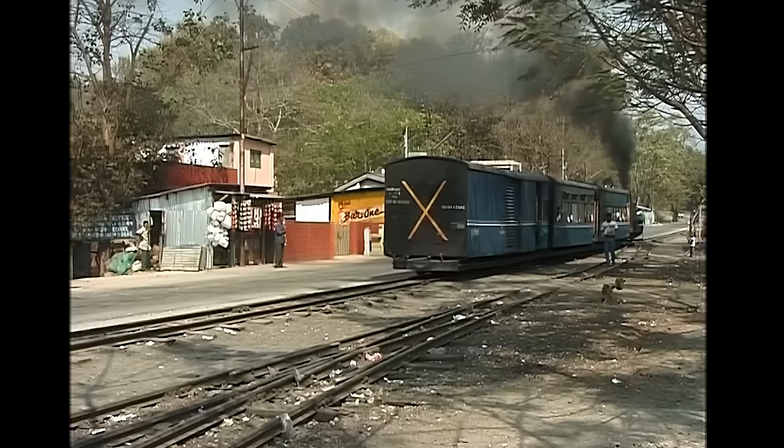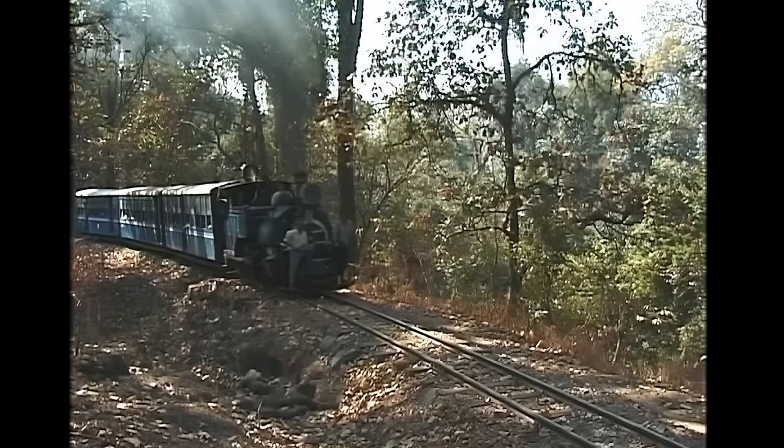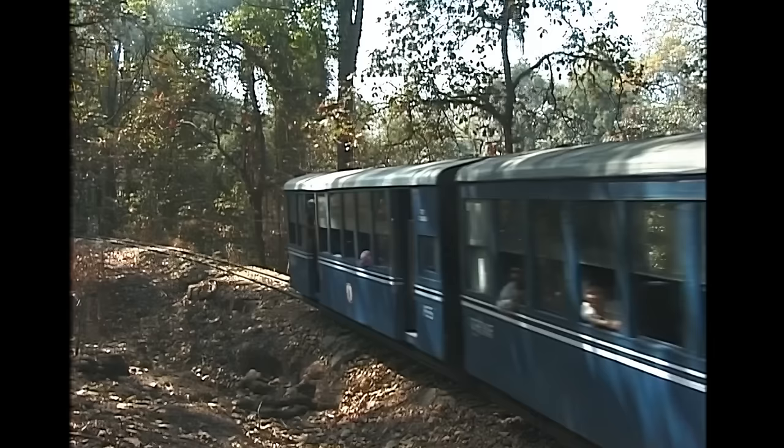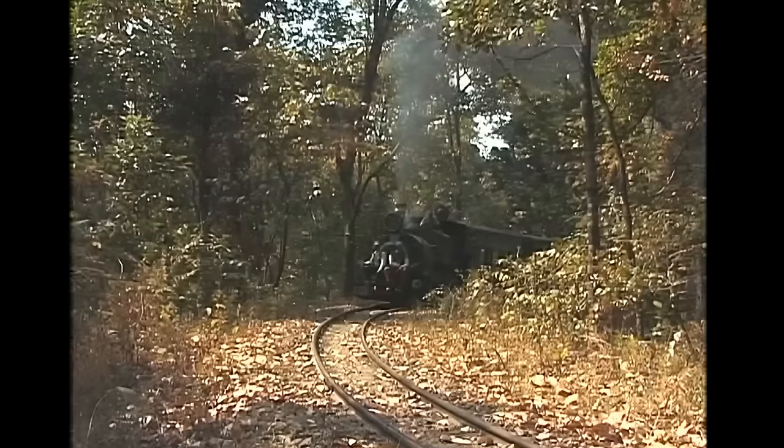The long climb to Darjeeling starts with an easy gradient as the line enters the forest above Sukhna. Before the railway came, the dappled sunlight under the trees played upon wild elephant and tiger, who often posed a threat to the railway in its early days.